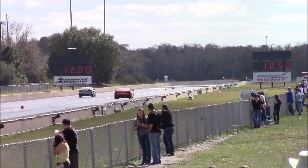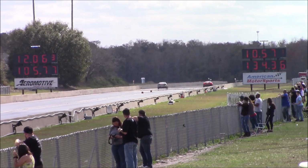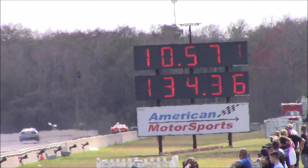Should be a drag race here. Left-hand lane takes it, 12.06 on the 12 dial-in, to a 10.57 with a 10.50 dial-in.